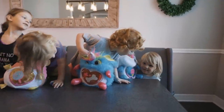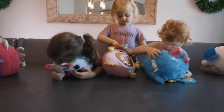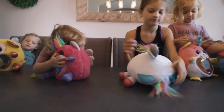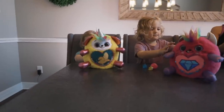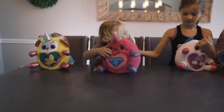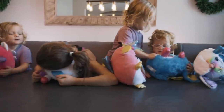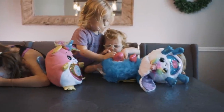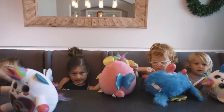They're so cute. Yeah. Everybody's got their own one, huh? Mine is cozy. I like cozy. It can be a little cool. Thank you, Zuru. They sent one more thing.